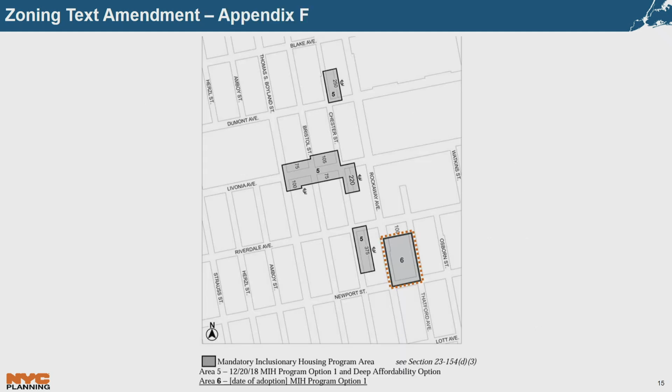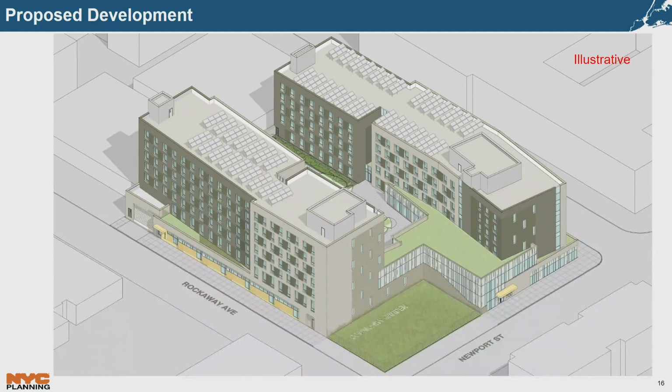So finally, the text amendment also proposes to add an MIH area over the project area, which would map program option 1. And I'm happy to take any questions. Question. Vice Chair Knuckles. Thank you. Anthony, if you can, could you tell us a little bit about the nonprofit that would manage the residential and what their area of focus and expertise is?